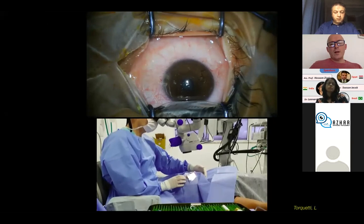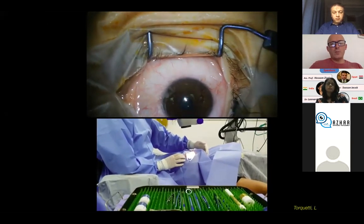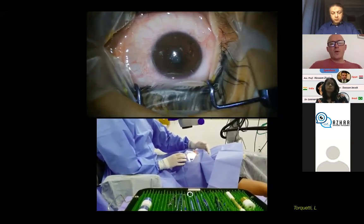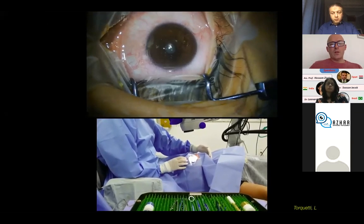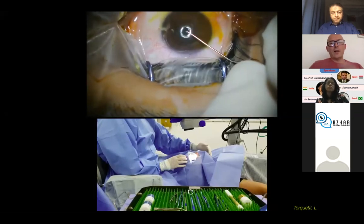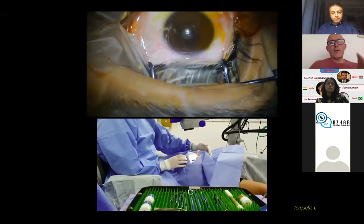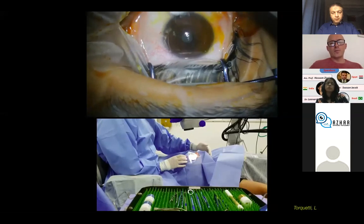So this is positioning. Always we need to remember to put the chin up to the microscope to be very coaxial to the cornea. This is very important to keep a very centralized reflex, and always mark the light reflex on the cornea. Our point of reference is the light reflex of the cornea, not the center of the pupil.